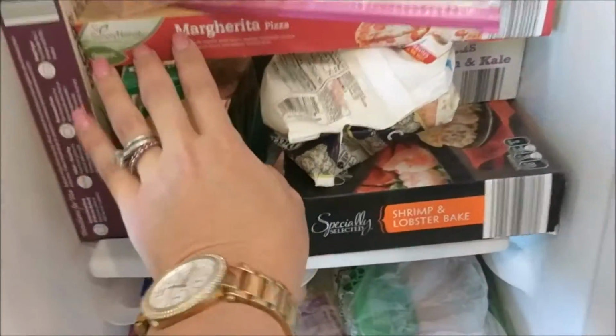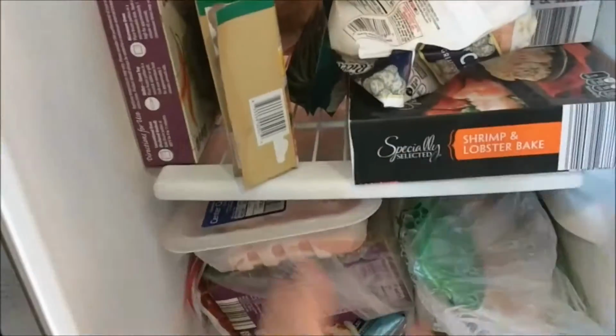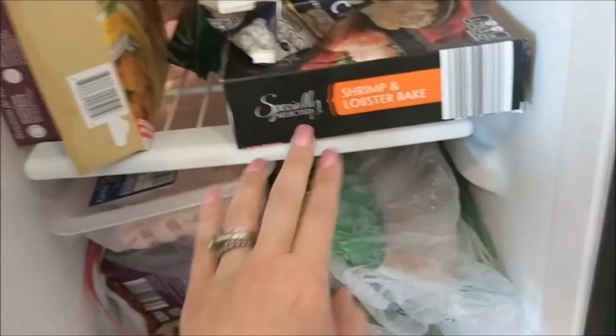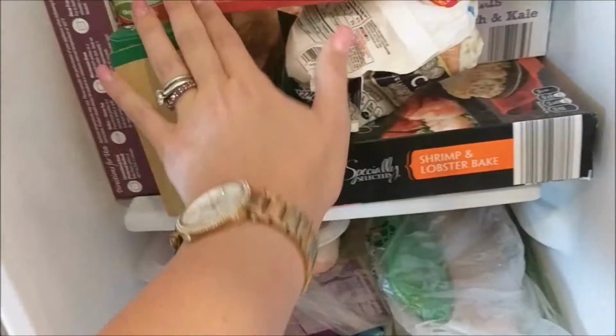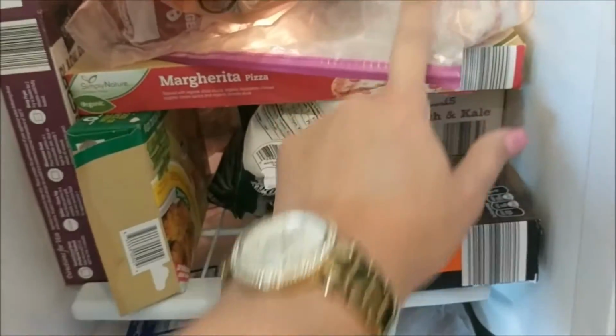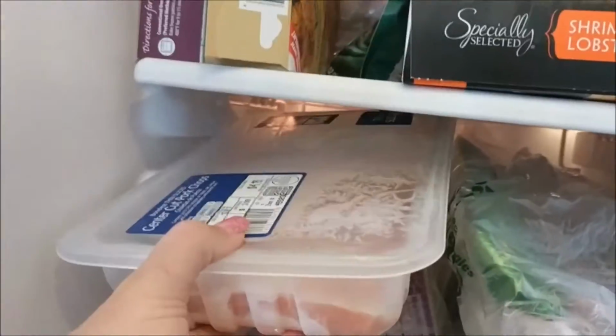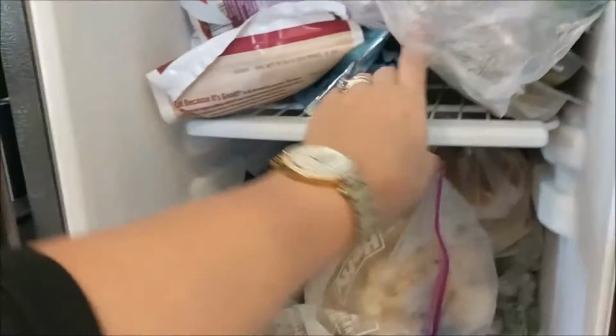There's a margarita pizza. Oh, I gotta close this one because I left it open one night. Okay, so this is for my son. There's like fried chicken in there. Lobster bake, that's not for me. The pizza's not for me, but there's chicken breast in there, and I just brought up some chicken breast from the freezer. Here's some pork chops that I got on super sale. Here's a bunch more chicken breast that was on super sale. Raviolis.